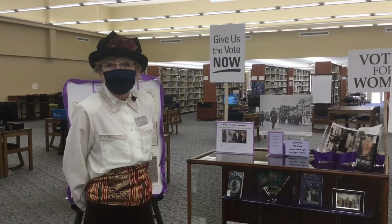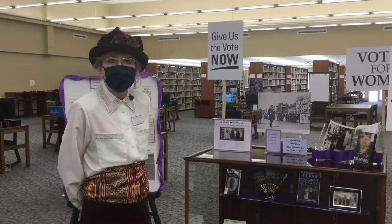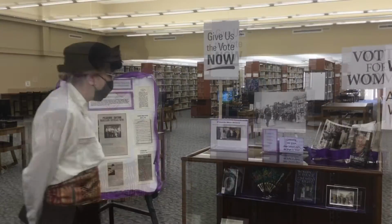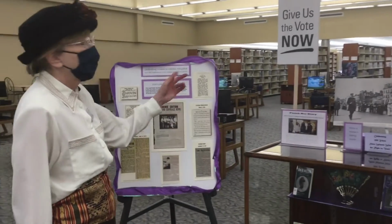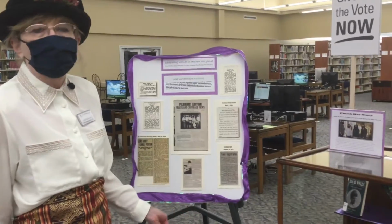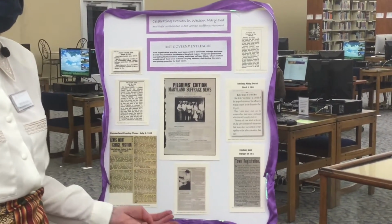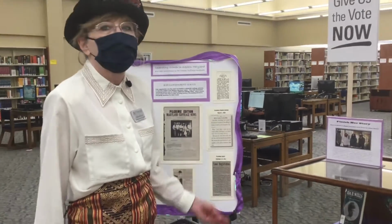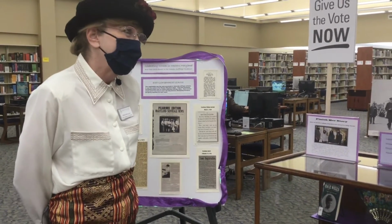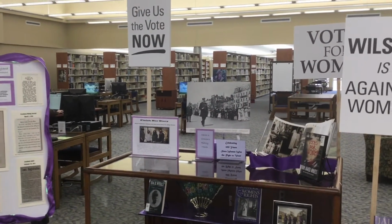In 2019, in August, it was the 100th anniversary of women's right to vote. The 19th Amendment was added to the Constitution. What we have here are typical signs they had during demonstrations, during parades for women's suffrage, particularly in the 1900s after President Wilson was elected president. They had a very cold relationship with the president.